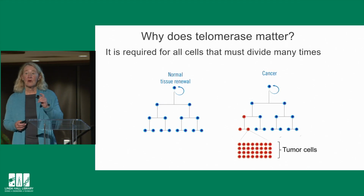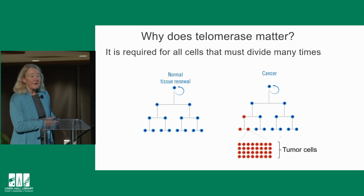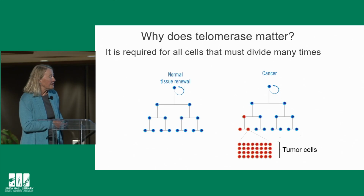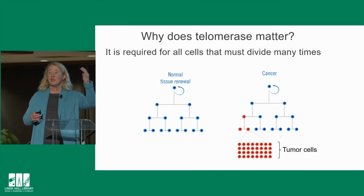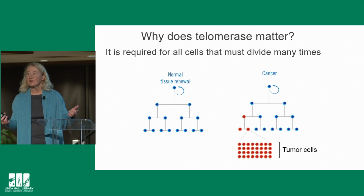The other area where telomerase is very important is in cancer. We have these normal tissue-specific stem cells that occur in various tissues, and they differentiate into specific kinds of cells. But if a mutation occurs that causes these cells to divide more times than they normally would, those cells won't be able to continue to divide if they don't have telomerase, if they're limited in their telomere length. So telomerase is essential for the growth of these tumor cells. On the one hand, there's normal tissue renewal. On the other hand, there's cancer. And both of them have to do with how many times cells can divide.